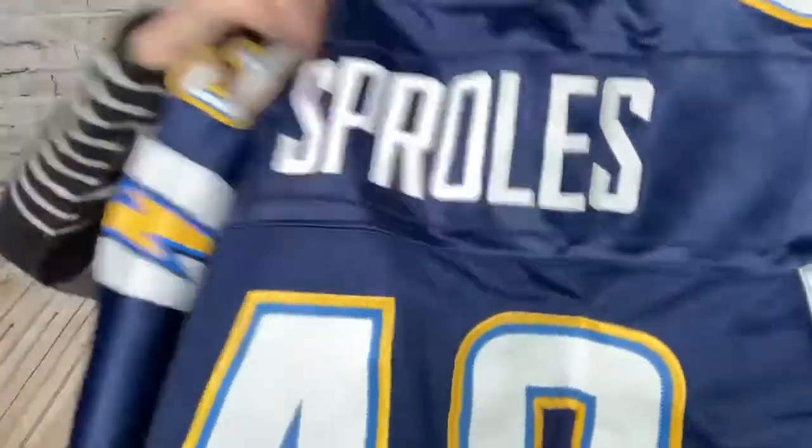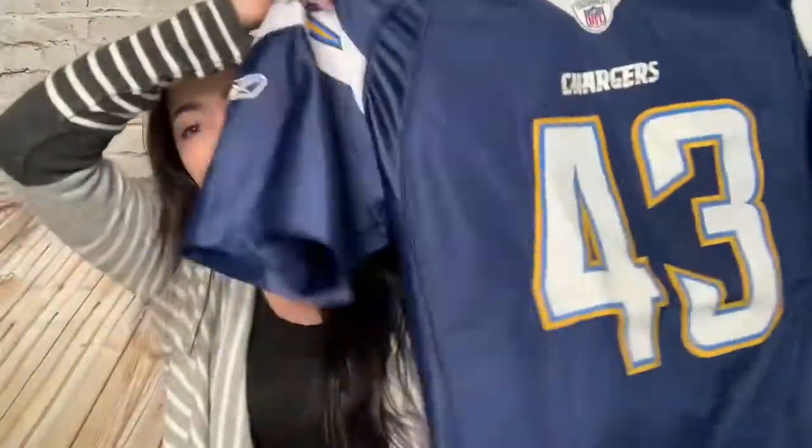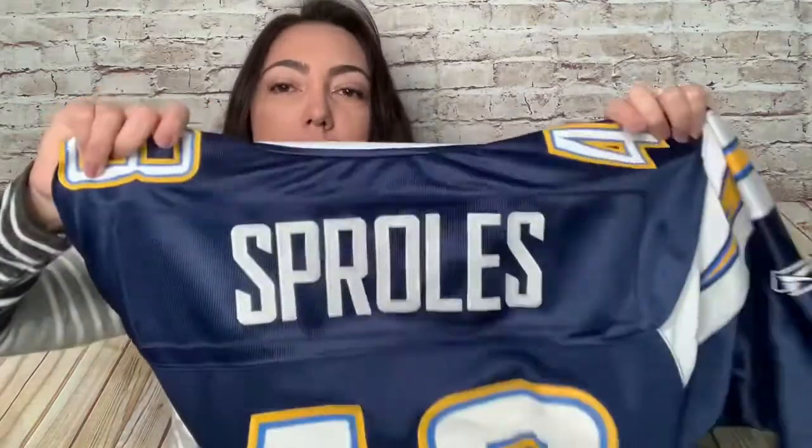And I got this NFL Chargers jersey. I don't know who they are. I know nothing about sports. Then I got another tie, Nautica. Might lot them up and see if they sell. I have never sold a tie ever in my life. No, I'm lying. I sold a Rag & Bone tie once that I got at TJ Maxx or Marshalls.